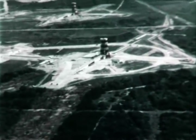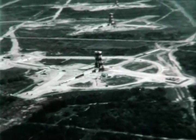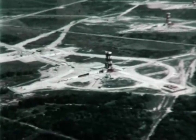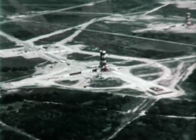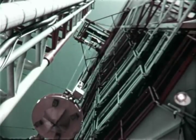Flight day minus one at Cape Canaveral. The missile is in the service tower on Pad 13, one of the four Atlas launch complexes. All missile systems have been checked out. The engines have been test fired. The payload is placed in position.